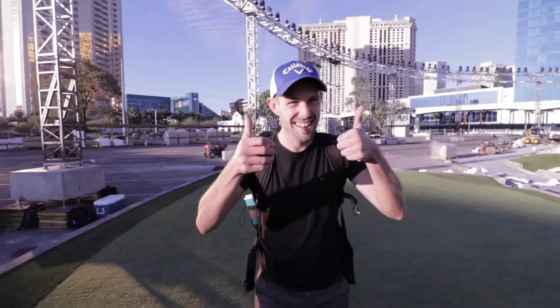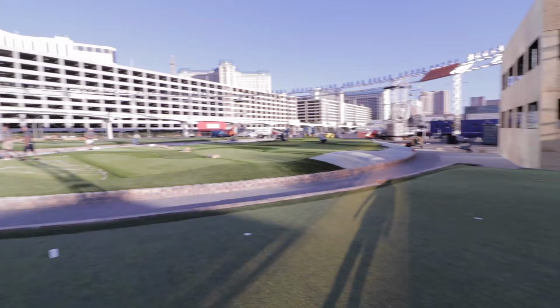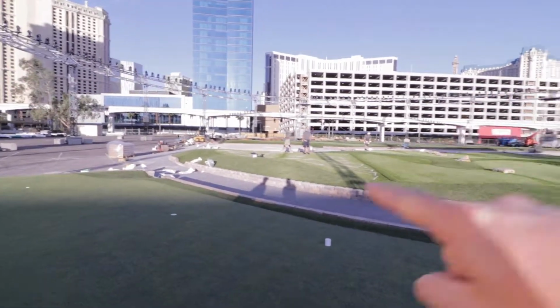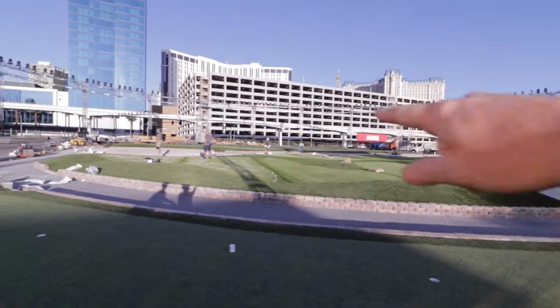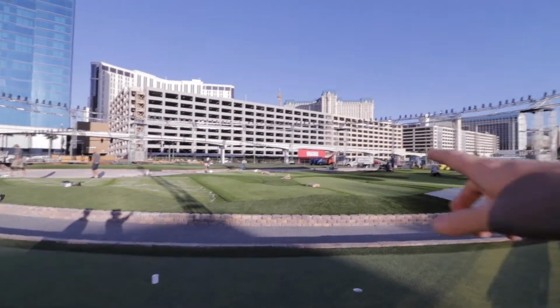Should we put this in perspective, Matthew? Hello. Hi. So this is a massive putting green. Two 9-holes. So 9 holes being finished here, the other 9 holes almost finished, and a middle one, which we'll talk about in a second, but just to put in perspective where we are.